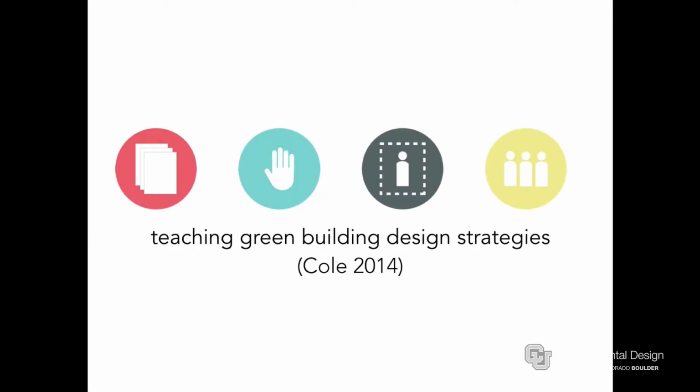The first of these is Laura Cole, who is a leading researcher in a philosophy called Teaching Green Buildings. This is an emergent building typology, which encompasses learning spaces in which, through architectural features, the building user becomes aware of and engaged with their environment. Cole explains that there are four design strategies to teaching green buildings, or TGB. These typologies are factual information, physical engagement, social interaction, and social norms.